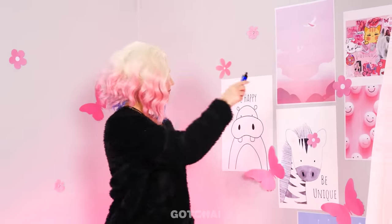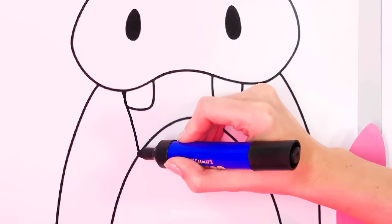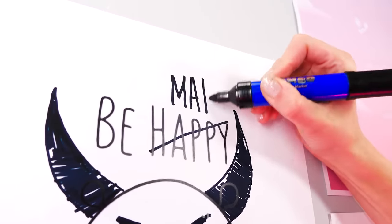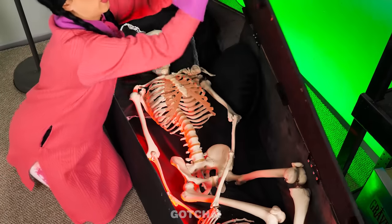So much like me. I shall give these drawings a retouch. Add some horns. And sharp fangs like a vampire. Be mad instead. Life's too short to be happy. Ugh, butterflies. Bats look better. That's more like it. There's no way I'm sleeping in a coffin!